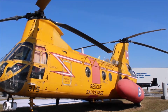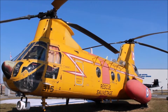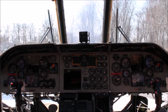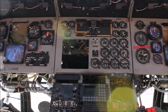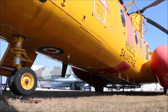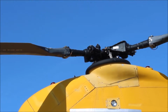Rotor diameter, 50 feet. Total length, including rotors, 83 feet 4 inches. Height, 16 feet 8 inches. Weight empty, 11,251 pounds. Total weight, 21,400 pounds. Maximum speed, 168 miles per hour. Maximum range, 684 miles. Landing gear type, fixed tricycle gear. Anti-torque system type, tandem. Rotor head type, fully articulated.